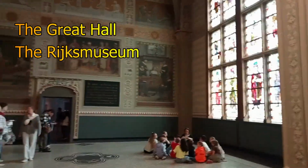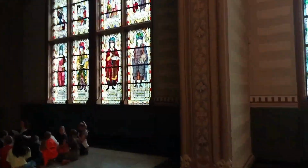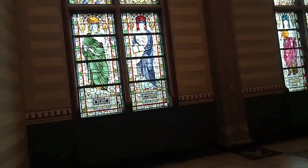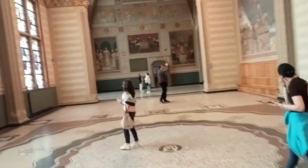It is the highlight museum of Amsterdam. This is the Great Hall inside the Rijksmuseum. It is decorated from ceiling to floor and every space in between with historical figures, including these stained glass windows of different famous Dutch people. It's kind of an intro to Dutch culture because it depicts famous scenes that are important for the Netherlands that were painted here.